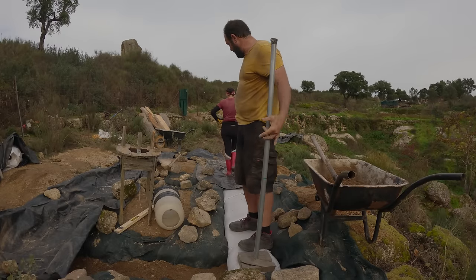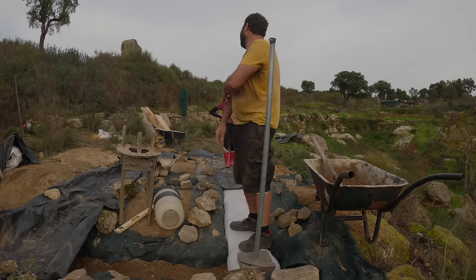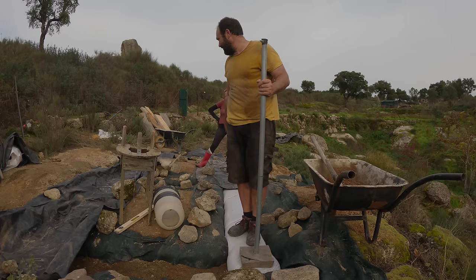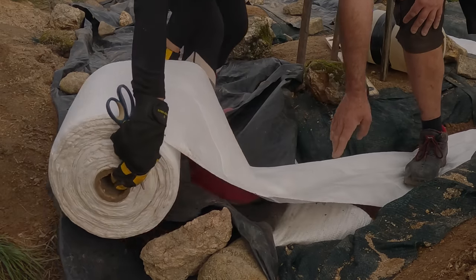Now at least, once we have the doorways in, it's this much and that much less. Yeah. I'm already hoping for less. We haven't even done the first course. Just to the end there, just in case.